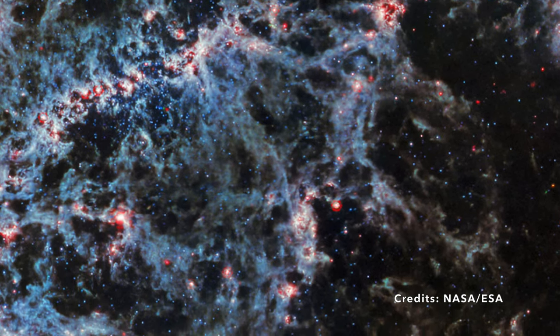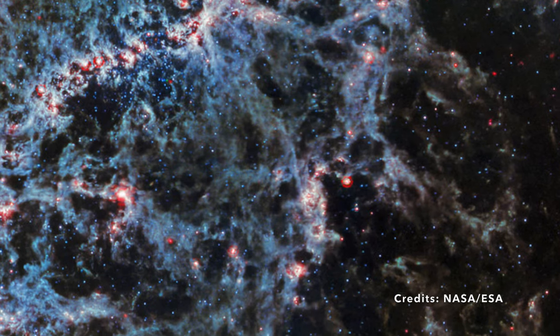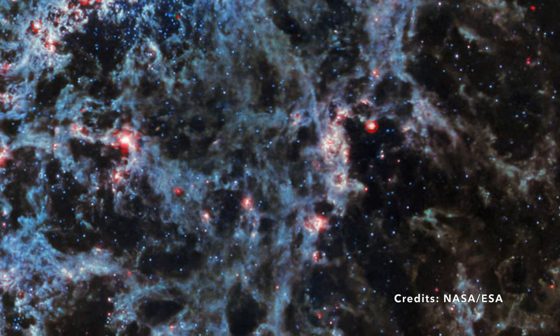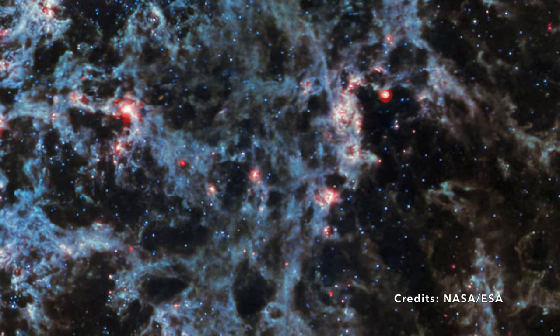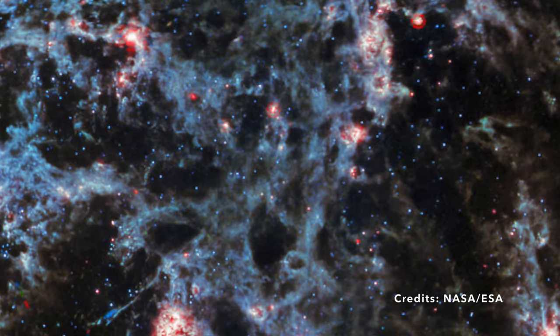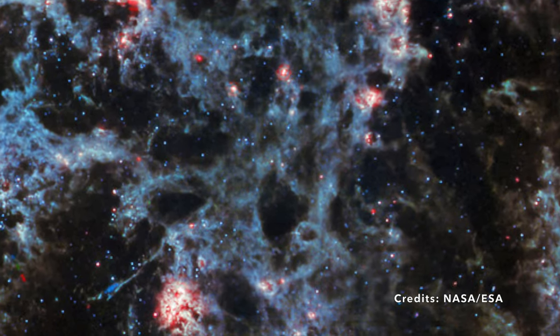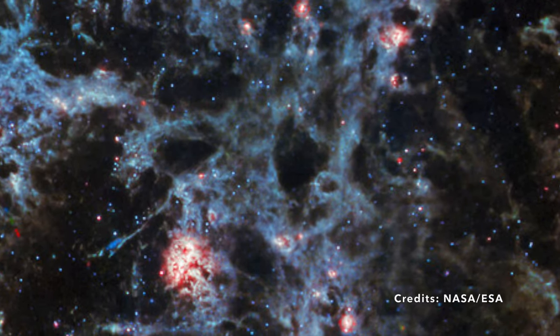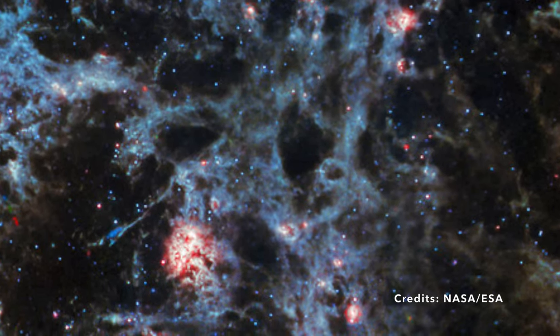With its clear panoramic views penetrating the obscuring dust lanes, the James Webb Space Telescope is unlocking the mystifying processes powering star formation behind the stellar bars across our universe's many grand spirals. Future observations of NGC 5068 and other galaxies promise to further illuminate these enduring cosmic mysteries.